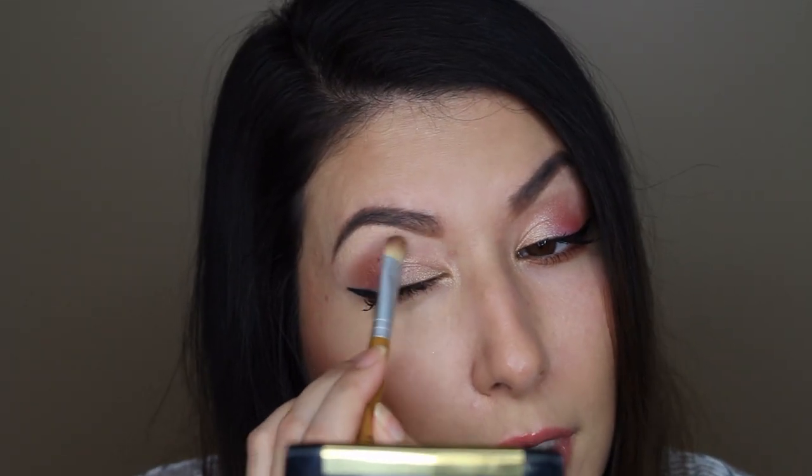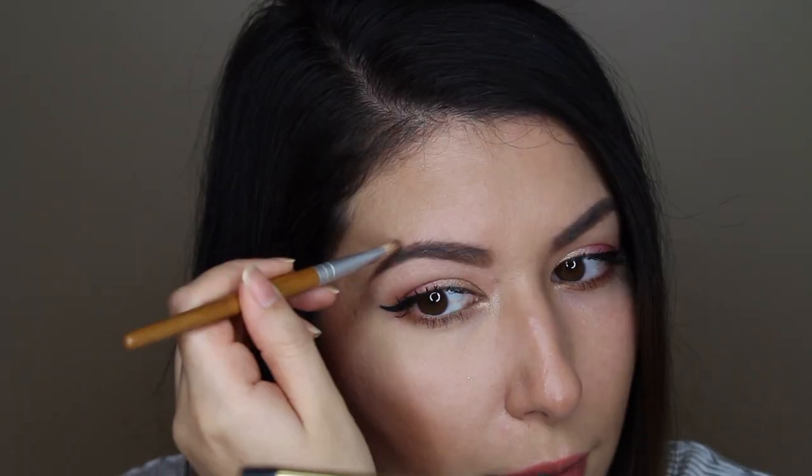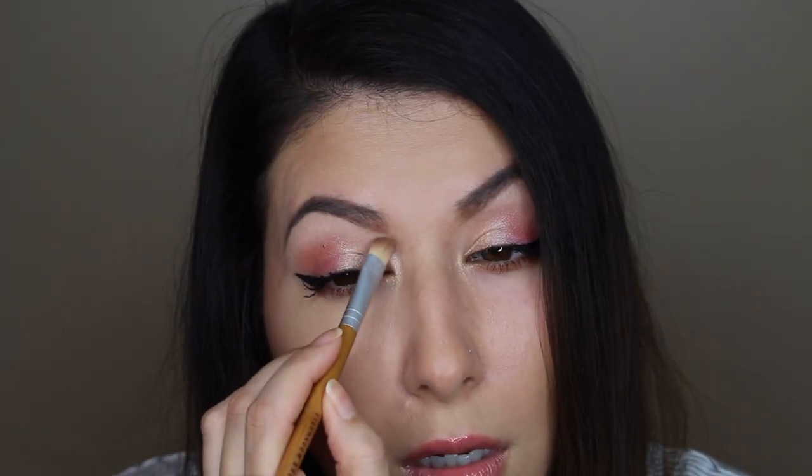By the way, on my eyes, I will list all the products that I used, but I did use the NYX Ultimate Brights palette again. I don't do it on top of my brow, but I'll just use whatever I have left just on top here. But yeah, that blended out super easily. It's not incredibly brightening, but it's not bad.